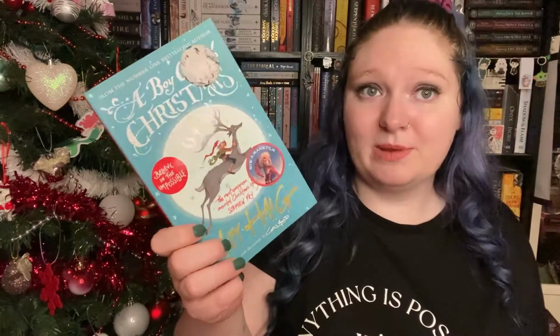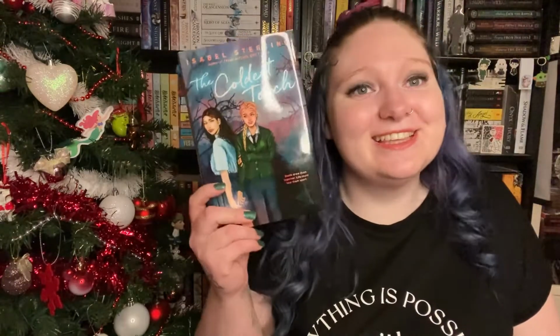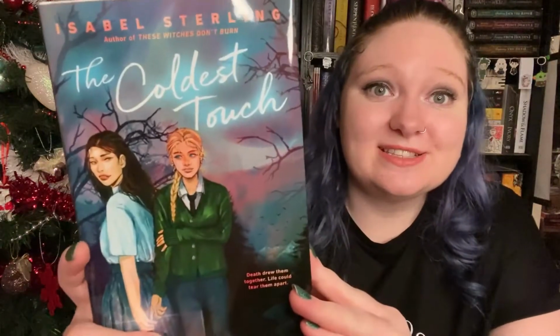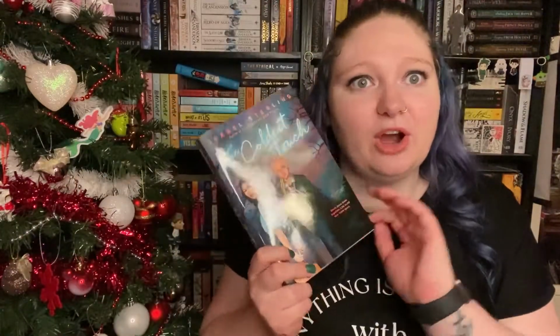I'm really lucky to have managed to get hold of this cover, because they have now changed the cover to the movie edition, and I hate movie edition covers. Like, no, just give me the actual book cover. And then, like I said, you would have seen this earlier. This is The Coldest Touch by Isabel Sterling. This is the cover I want. This is the US cover, and I am obsessed with the US cover, so I bought it. And I am unhauling the Fairy Loot one.